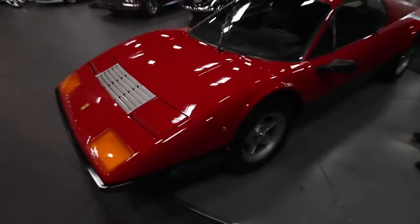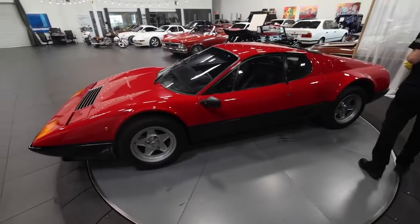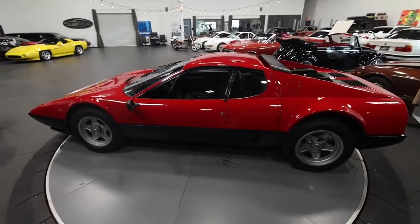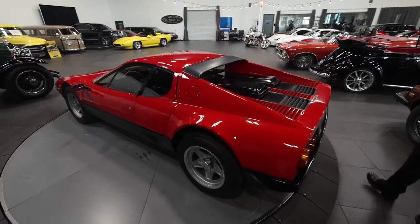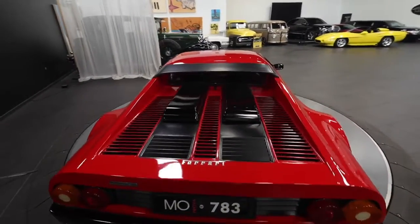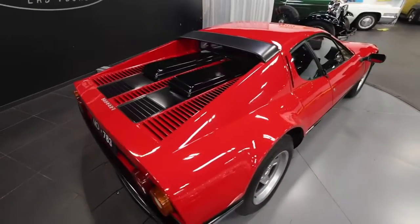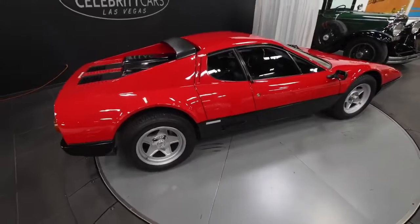I've looked it over pretty good before we get started on this video to go over anything that I might see on it and kind of get a little more up to speed so we can speed up this video a little bit. But folks, isn't it incredible? The Rosso Corsa Red is amazing. 6-speed gated shifter, 4.9 liter V12.